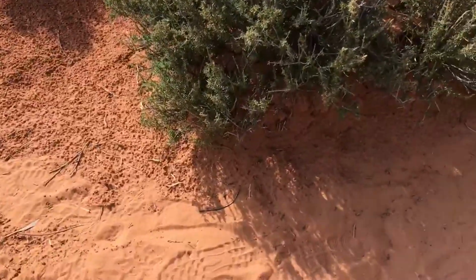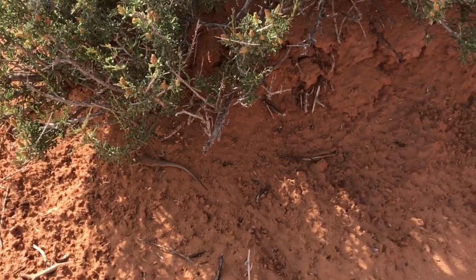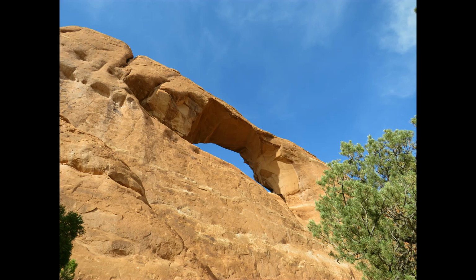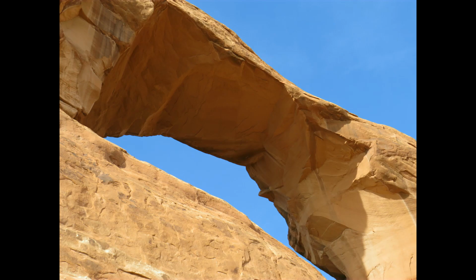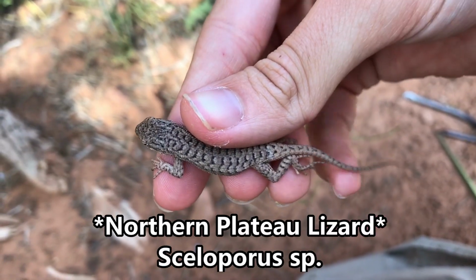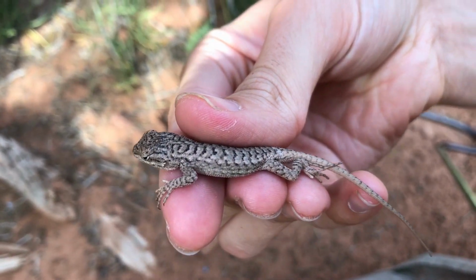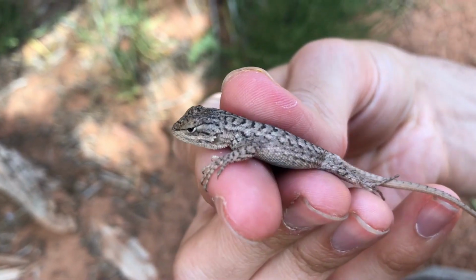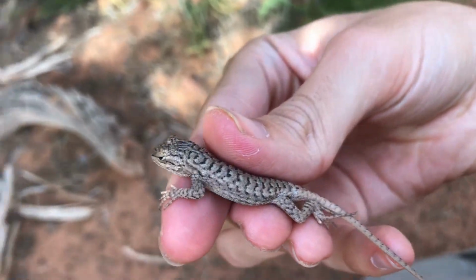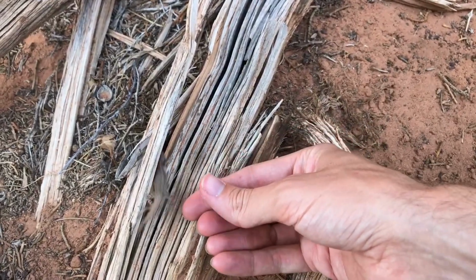Oh, and there's a little lizard. Little side blotch. He's cute. It's not much, but we got a young little sagebrush lizard here. Beautiful pattern, honestly. Little reverse chevrons. Just a little bit of blue on the belly, so this might be a young male. Anyway, let him run right back where he was.